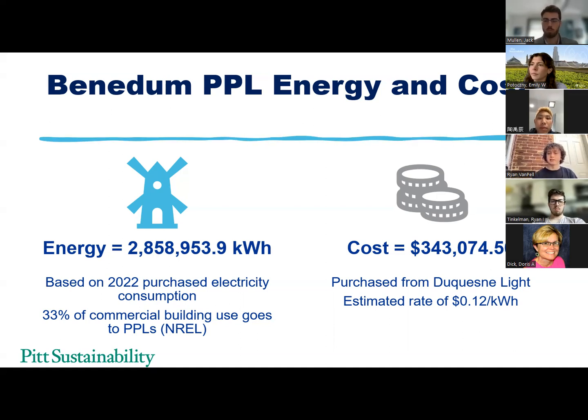And the cost of this is $343,074.50. And I should note too, just a little caveat on that. Of course, Pitt's energy mix of how we actually power the buildings on campus is only a certain percentage purchased electricity, like we mentioned before.